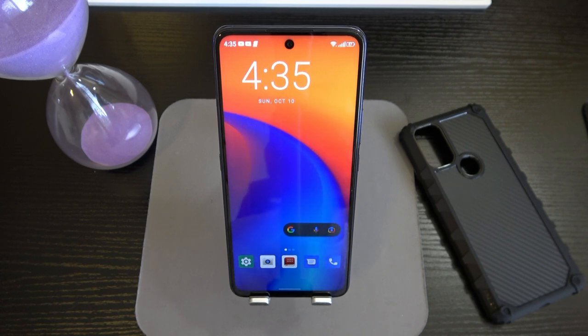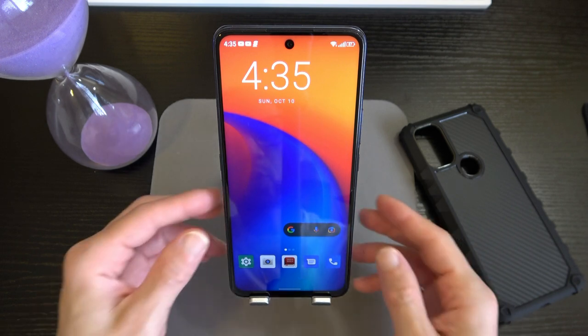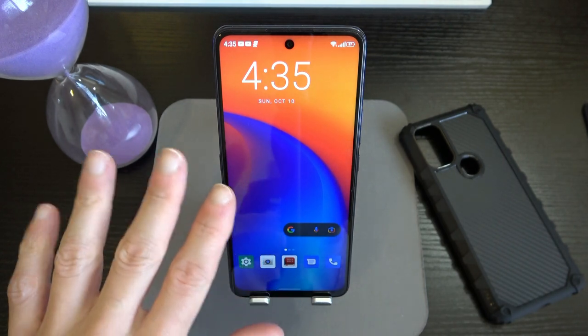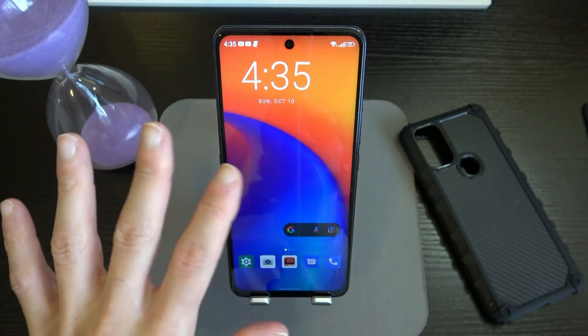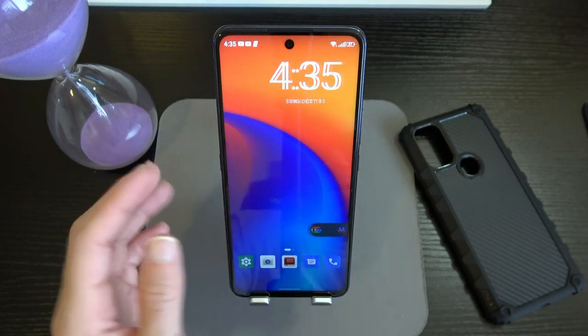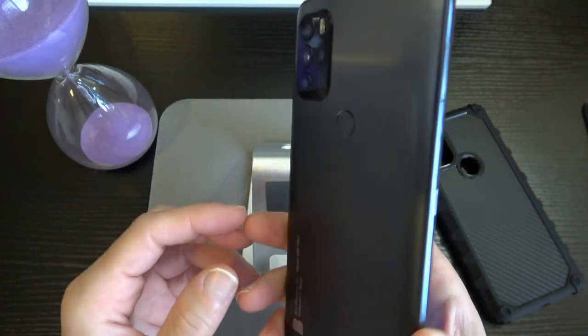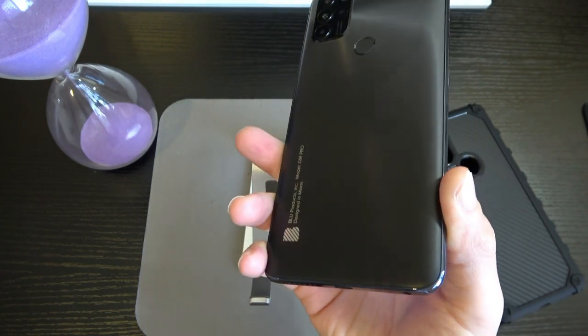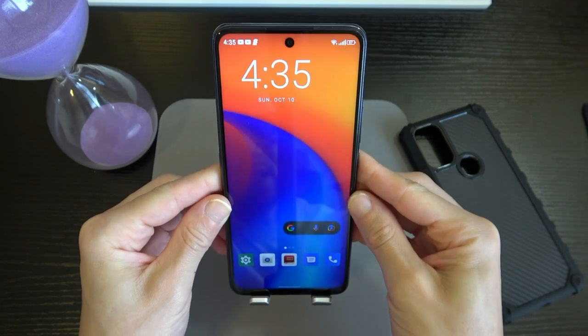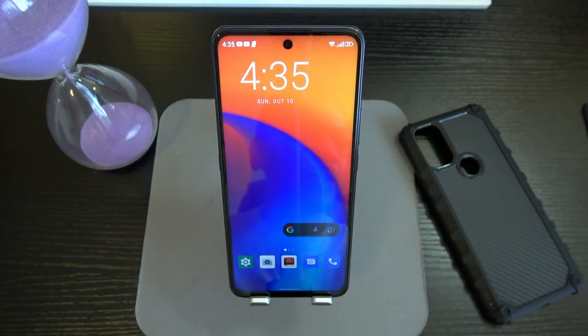Pardon me. So, the build quality, like I said, I think this is Corning Gorilla Glass 3 on the front. Don't quote me on that, though. I could be wrong, and I don't want to mislead you guys. Overall, I think the construction is really solid on this device. And again, it's a $200 device, so you can't expect the top-of-the-line premium materials.